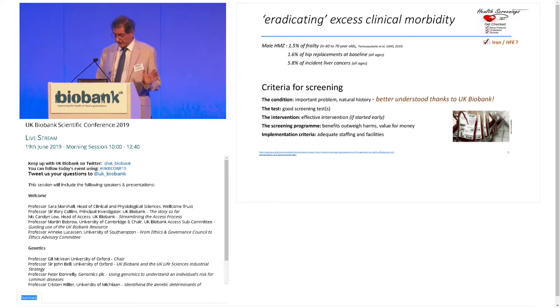And we're really getting, thanks to Biobank, to understanding the natural history. We've got good clinical tests to find these people. We've got a good intervention if we could start early. And we really need to start thinking about piloting early diagnosis and maybe even population screening and adding iron and the HFE mutations to the routine health screenings.